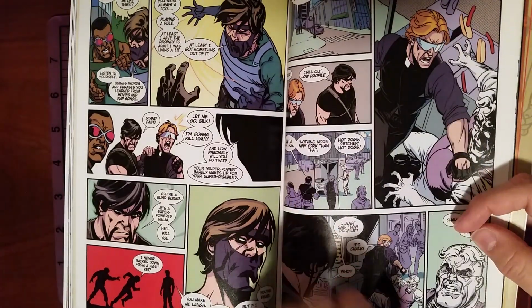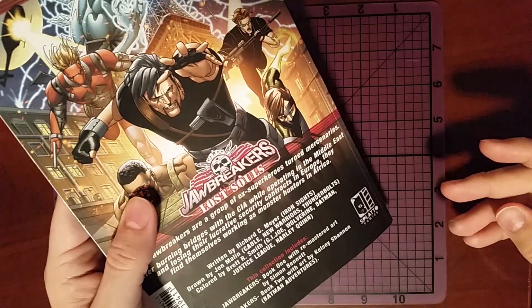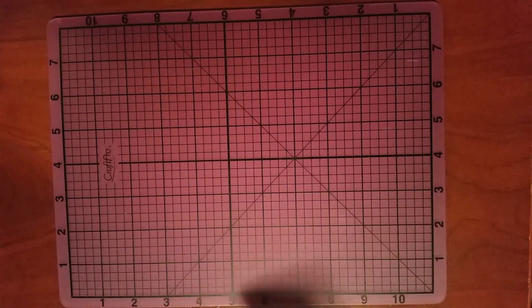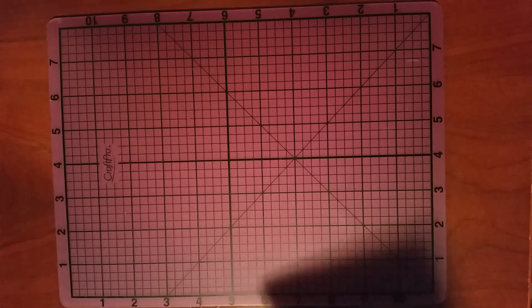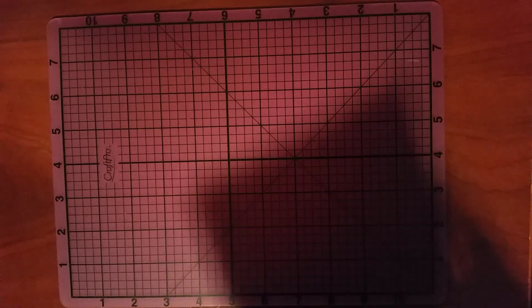The art's dynamic. Who did the coloring? Hold on. Is that by Kelsey Shannon on the back? Is it listed on the front page here? I'm only taking the book away to try not to show everything, because I don't want to show all the pages, because that would be rude.